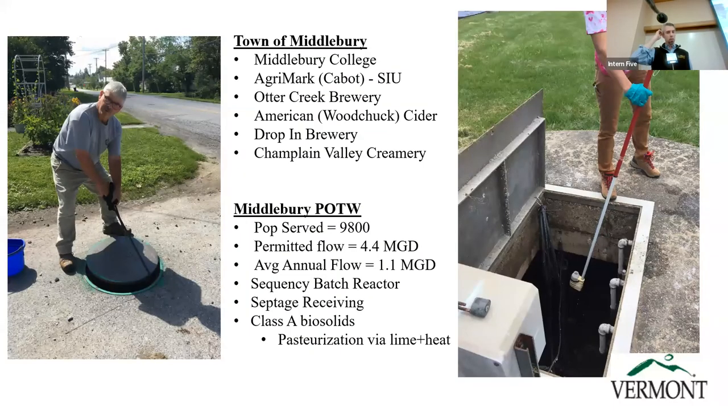So here's a picture of us sampling. That's the chief operator pulling the manhole. In some cases, we did do gravity lines. Those were really hard to estimate flow. But for the most part, we hit pump stations, so we got a pretty good idea of the flow rate.